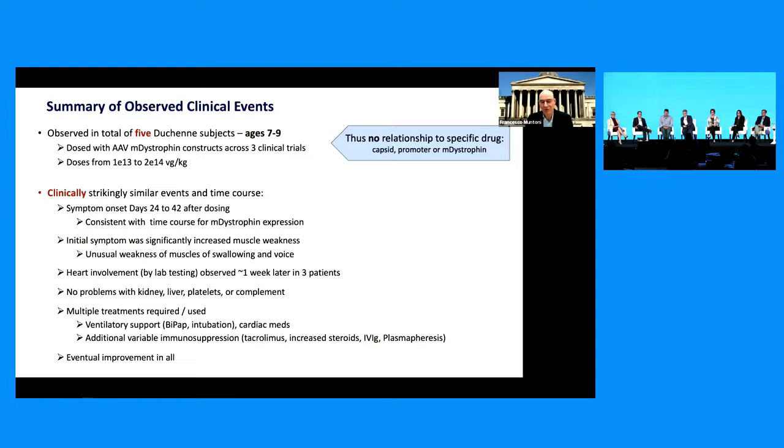But what was in common was the fact that this patient had a striking, can you see my mouse? Yeah. No. Yeah. Okay. No. Okay. Oh, I can't see it.